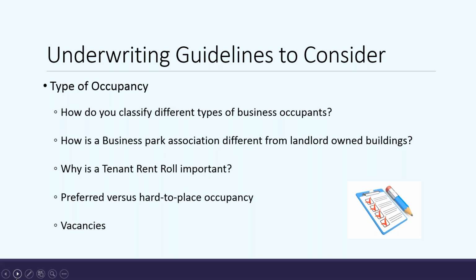Generally speaking, anything that's furniture related or wood related tenants, those are generally pretty hard to place because they can cause a fire quite easily, things like that. So generally speaking, they are hard to place. We're looking at E&S type markets to place those businesses in.